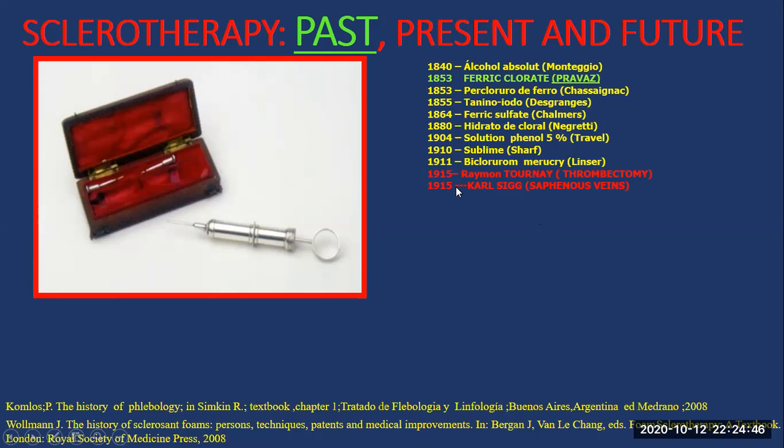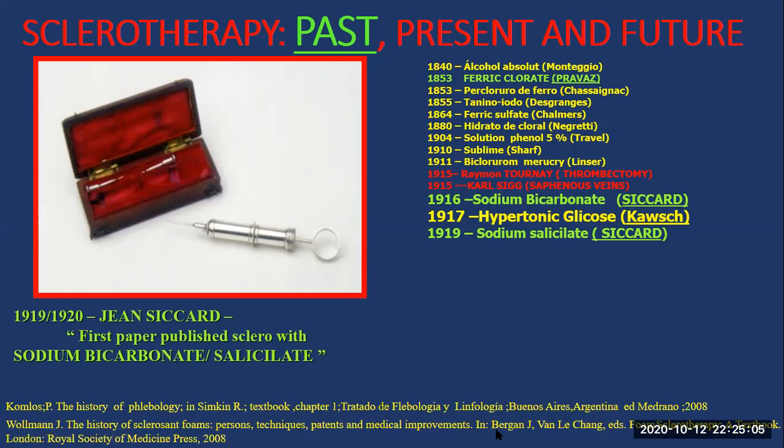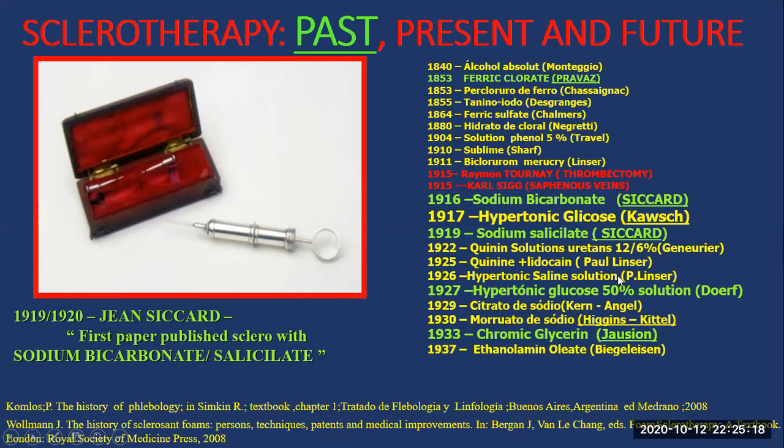Until 1915, when Raymond Tournay in France started to describe thrombectomy, and in the same year, Carl Sigg started to describe his own method of sclerotherapy and started to treat the saphenous trunks. Then appeared Sicard with sodium bicarbonate and sodium salicylate, and he started to publish the first treatment with sclerosis. Then by 1927 appeared the hypertonic glucose solution, and in Germany, Paul Linser with hypertonic saline solution.